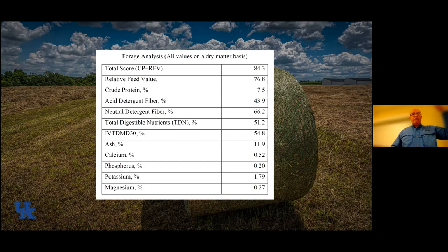Then there's a relative feed value, crude protein, ADF, and NDF, fiber numbers, okay? Big deal. Not your favorite number on this report, I can assure you, because what is the most intuitive number on this report that you've heard us talk about so far? Protein, exactly. We know when you want a steak, you pay more than when you get corn, right? Or baked potato. Baked potato is carbohydrates, steak is protein.